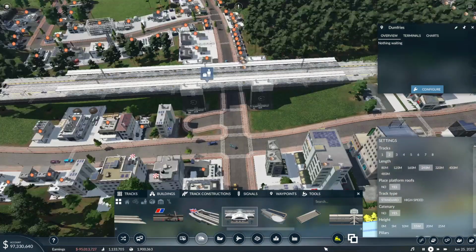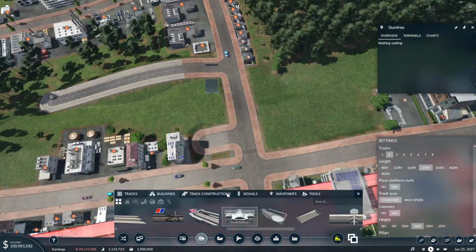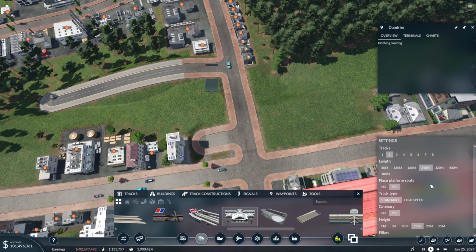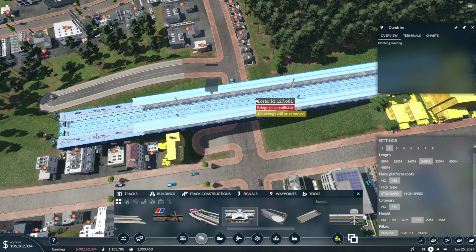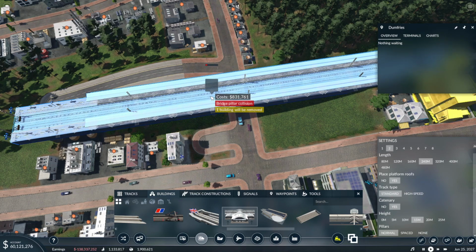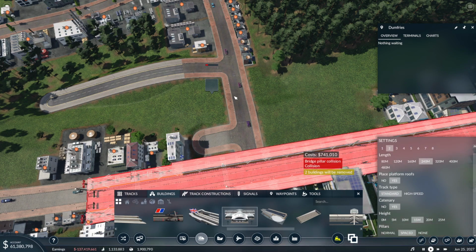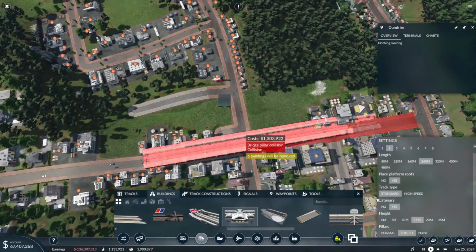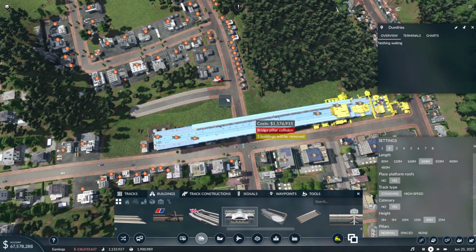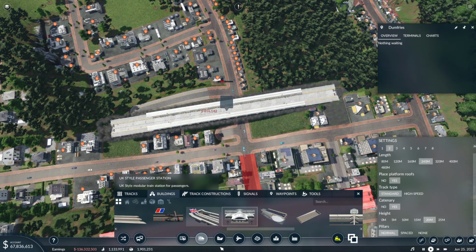Just that, oh, and that station doesn't have any pillars. Maybe we could build it with pillars. And immediately get bridge pillar collision. Spaced pillars. 20 meter height. There we go, that works.